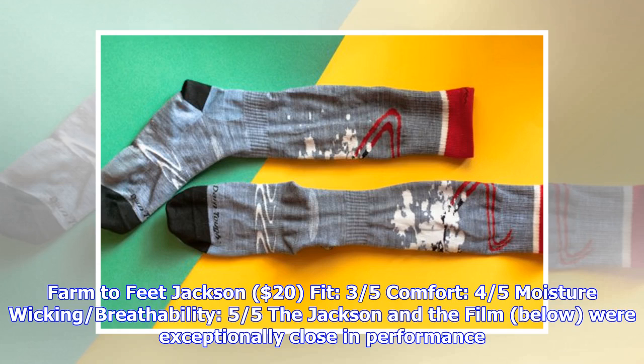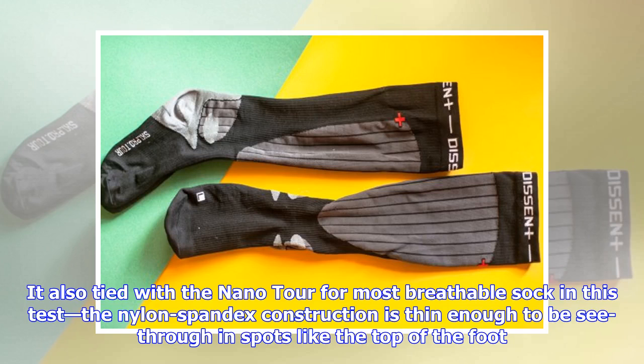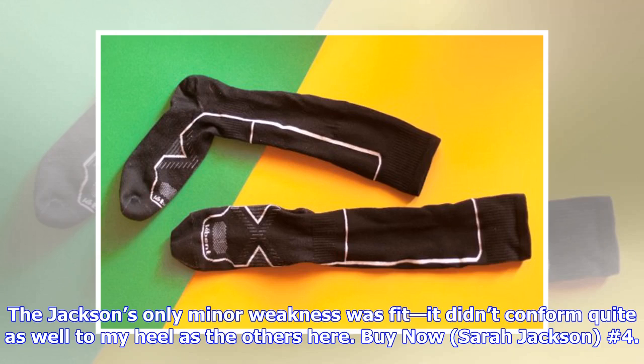Farm to Feed, $20, fit, 3/5, comfort, 4/5, moisture wicking, breathability, 5/5. This sock and the previous one were exceptionally close in performance. I decided to give Farm to Feed the edge for its slightly lower price point. It also tied with the Nano Tour for most breathable sock in this test. The nylon spandex construction is thin enough to be see-through in spots like the top of the foot. Its only minor weakness was fit. It didn't conform quite as well to my heel as the others here.